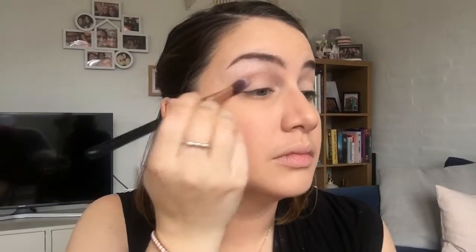This is called Nuna, and it is a matte mauvey, kind of purpley brown shade. This is a really great shade to put in your crease to help start your smoky eye, and I'm going to be using a tapered fluffy brush. And this is when we're going to start layering on some colour.